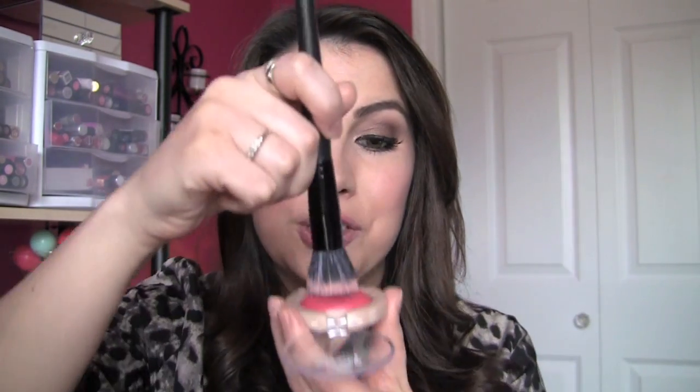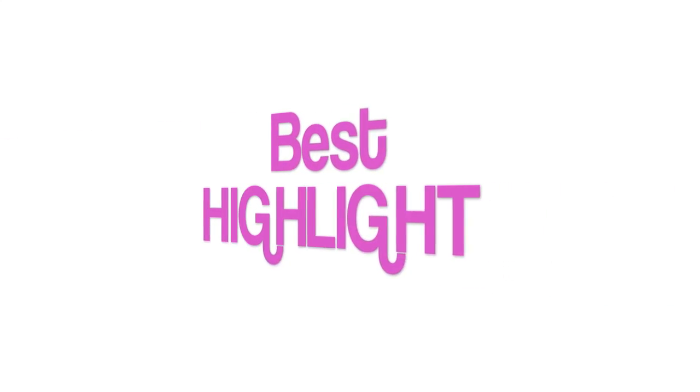And by the way, it's fun to press on, but it's this kind of shade. I like applying this with this small stipple brush. You literally just dab it down into the product and you stipple it onto the cheeks, and it gives just the most beautiful glow. I love this color.